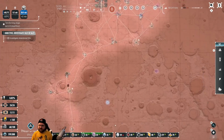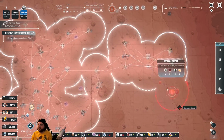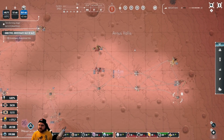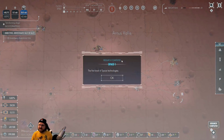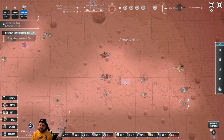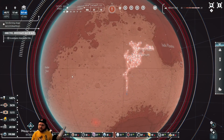Resources are currently fine-ish. I guess you could get some extra storage centers. I think I might build one over here. We've got some extra production and stuff, and A, it's extra capacity, but B, it can keep resources in this area. Done, and we're going to get the biology research for the colonist limit. And so we still don't have permission to build over here.